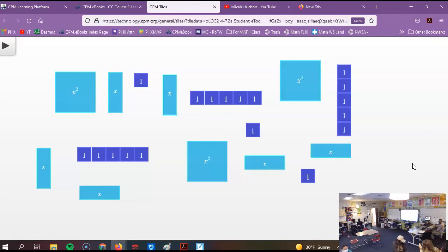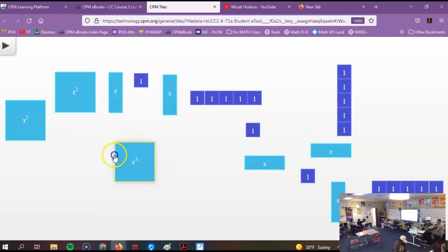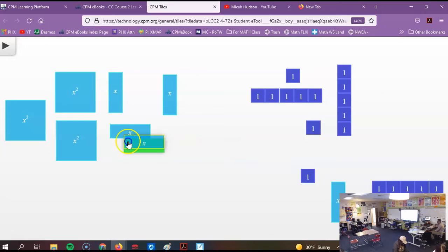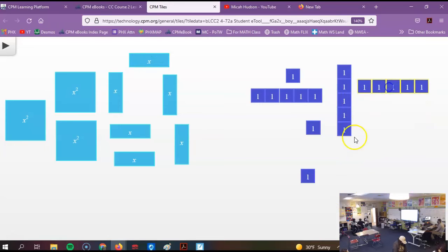What would you like me to do to make this easier? Sort them, right? Organize them. Move those. I can move things around however I want. You guys see how the 5 groups make our life easier now?